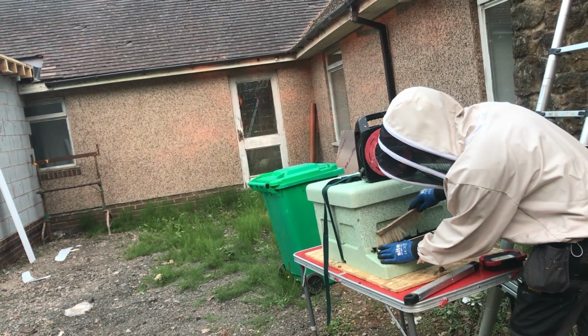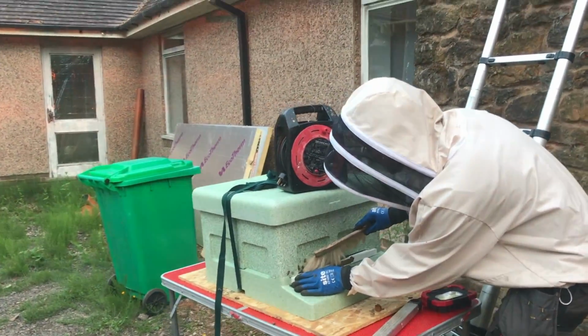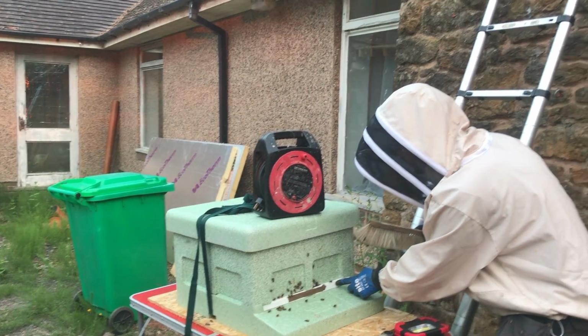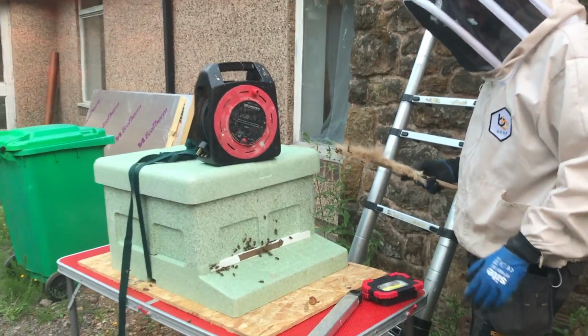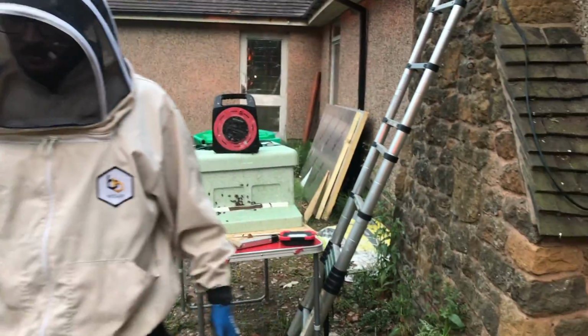That's it, super gentle, no fast movements. Oh my god, they're all trying to get out. Okay, well, let's leave them another half an hour then. Let's go and get the smoker and try and smoke them into it, yeah.